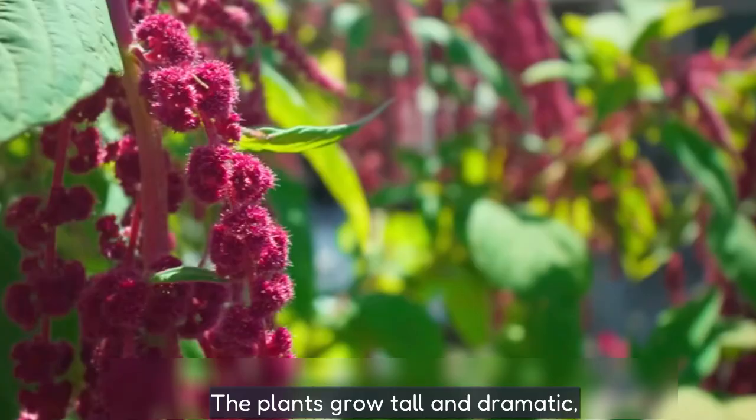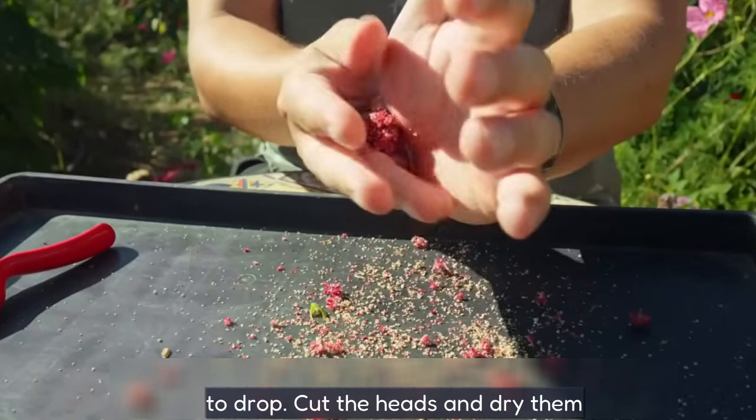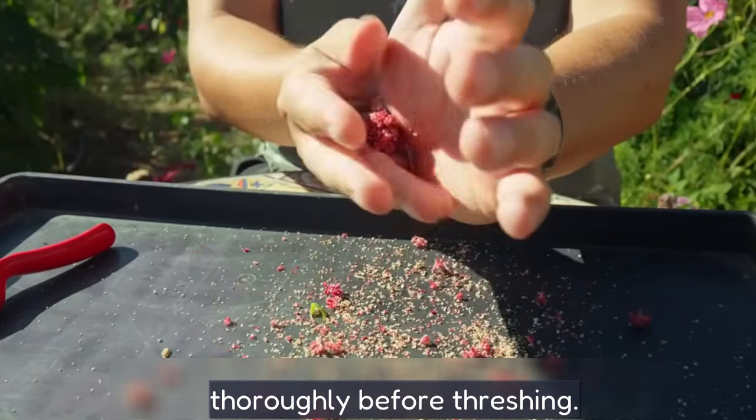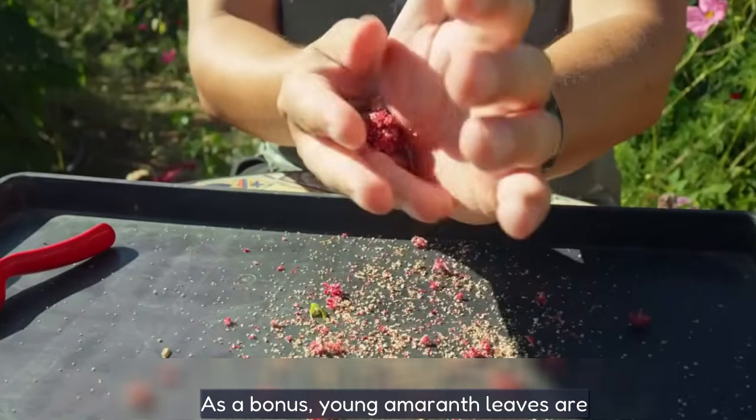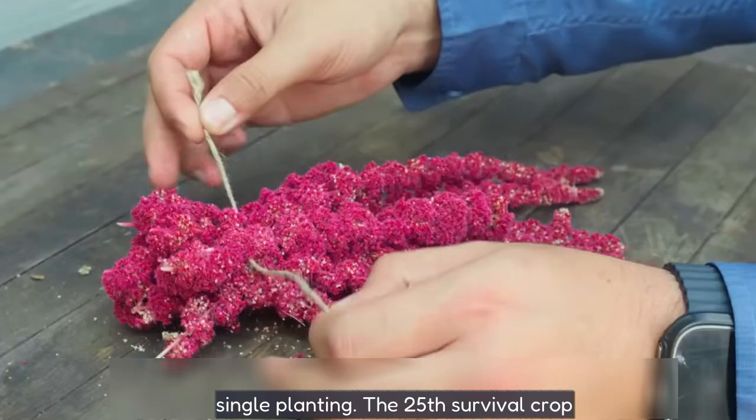The plants grow tall and dramatic, producing large seed heads that mature in late summer. Harvest when seeds begin to drop, cut the heads, and dry them thoroughly before threshing. As a bonus, young amaranth leaves are edible as nutritious greens. Few crops give you this much versatility from a single planting. The 25th survival crop every prepared gardener should consider is sorghum grown for grain.